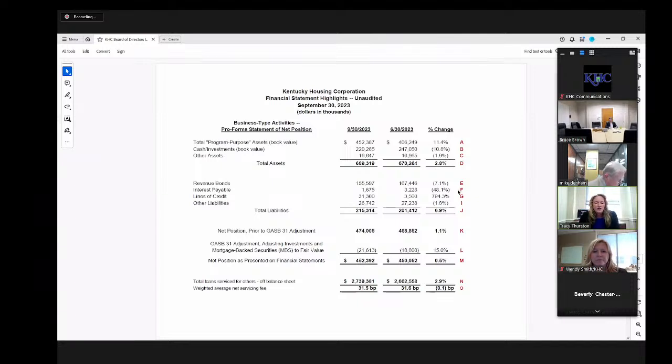I don't know if you recall, Jim may have referred to it as our sawtooth chart. We warehouse a bunch of loans, we sell them into the indenture, and then we pay off any lines of credit we have. Line J, overall liabilities increased by 15 million, which is almost entirely due to the amount owed on the lines of credit at the end of the quarter.